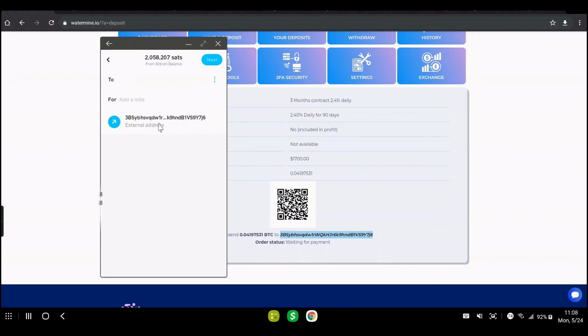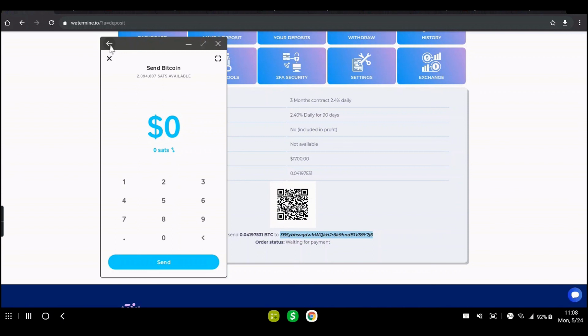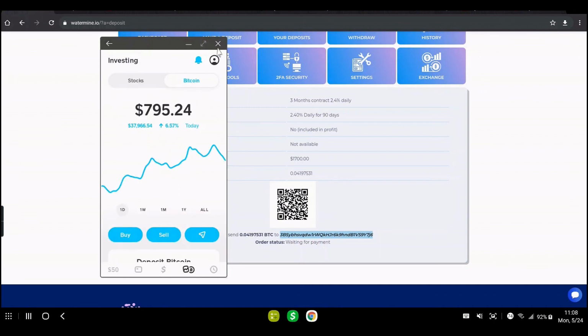When you paste it here, it's gonna show right here, the same, and you click on it. Then you select next. When you select next, it sends the money. The money that you put in is sent to this link, and Cash App is gonna send you a message saying that you sent that amount of money to WaterMine.